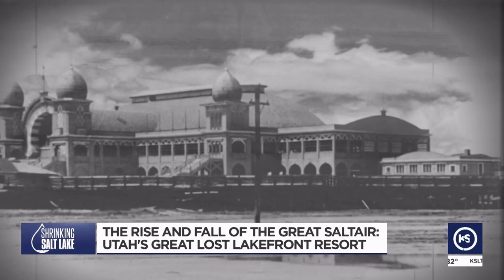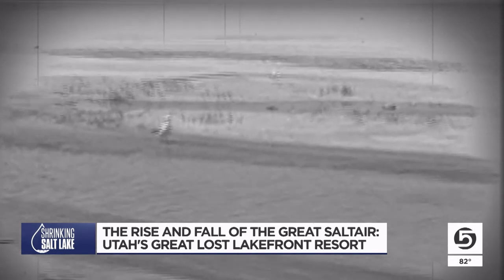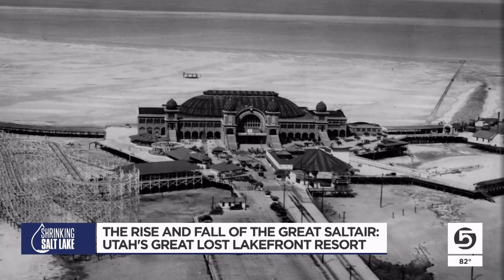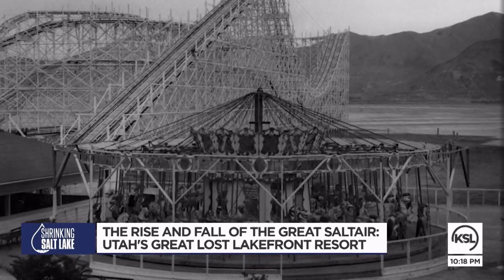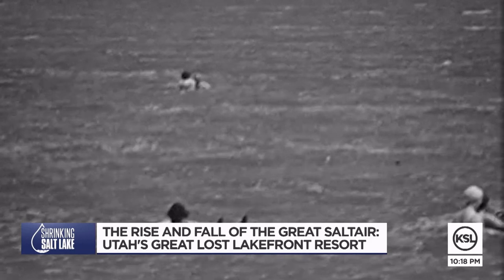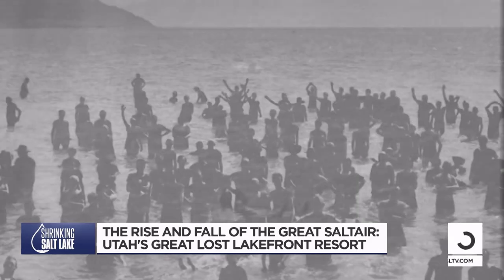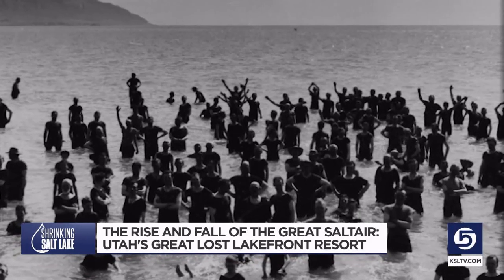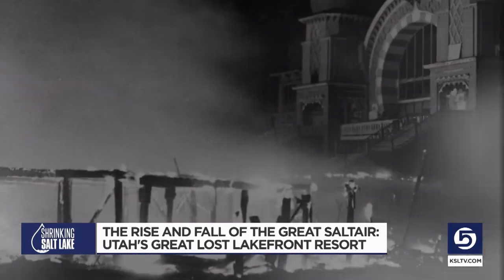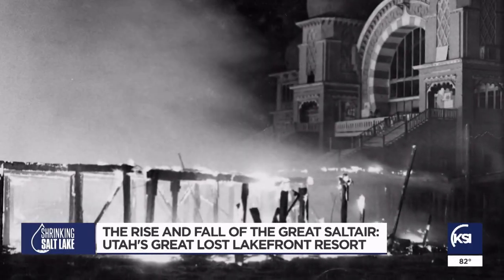When the lake water goes up, everybody's happy. When lake waters go down, businesses close. The lake water, or lack thereof, coupled with the Great Depression, followed by another world war, the writing was on the wall for years. After limping along into the 1950s, what was once great became a relic of the past, falling into decay and eventually burning to the ground for the last time, more than 50 years ago.